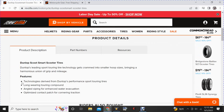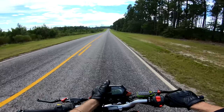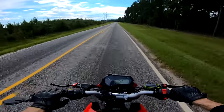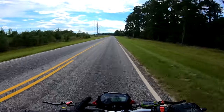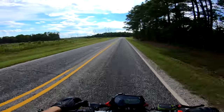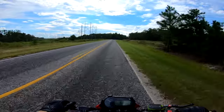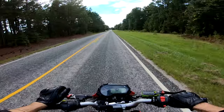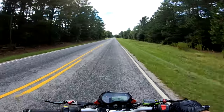First up, technologies derived from Dunlop's performance sport touring tire. I have not tried the larger format, so I cannot say. Next up, we have a claim for a long-wearing touring compound. So I've got, I don't know, roughly 600 or 700 miles on these tires, and they have been hard miles, and I don't notice any excessive wear. It'll be something I can judge a little better once I have more miles on these things, but I would say I don't notice any excessive wear and tear.